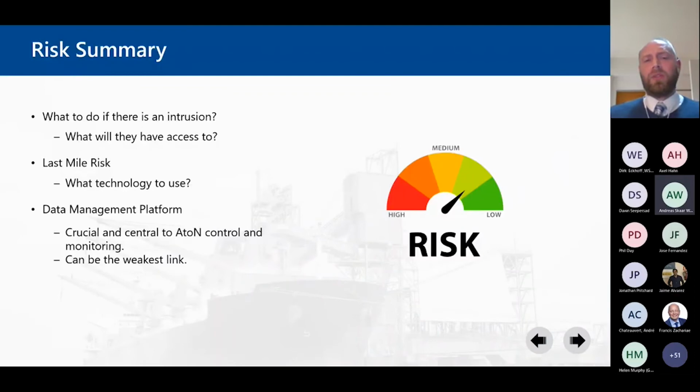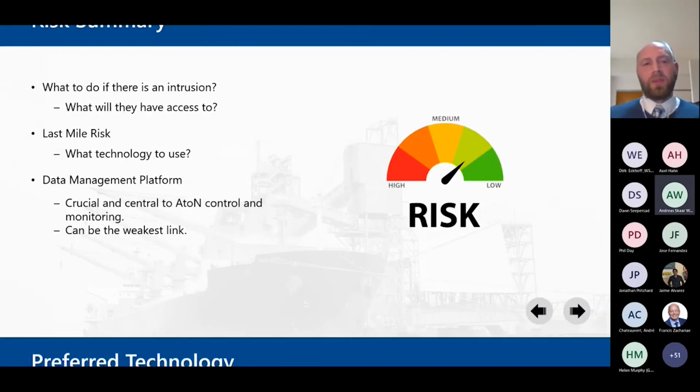So what do we do if there's an intrusion, and what will we have access to? What technology should we use for the last mile solution? And for the data management platform, which can be the weakest link, this is central to AtoN monitoring control. So if they take that down, you've lost everything.